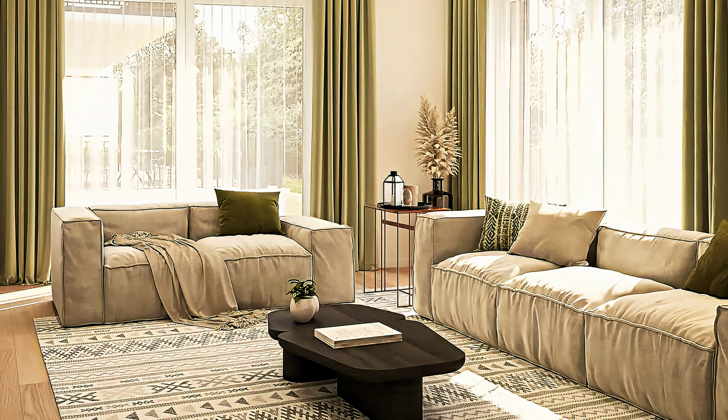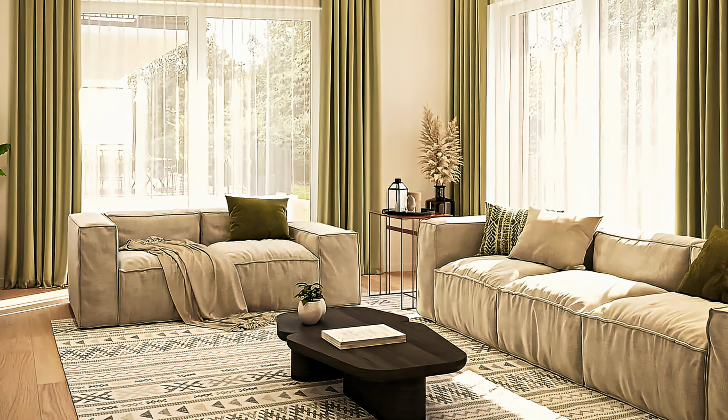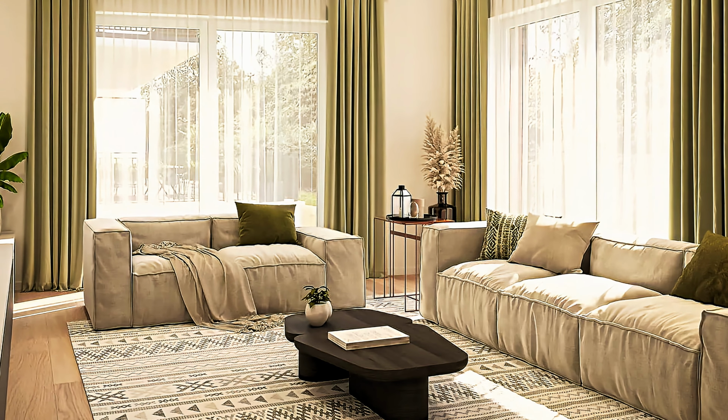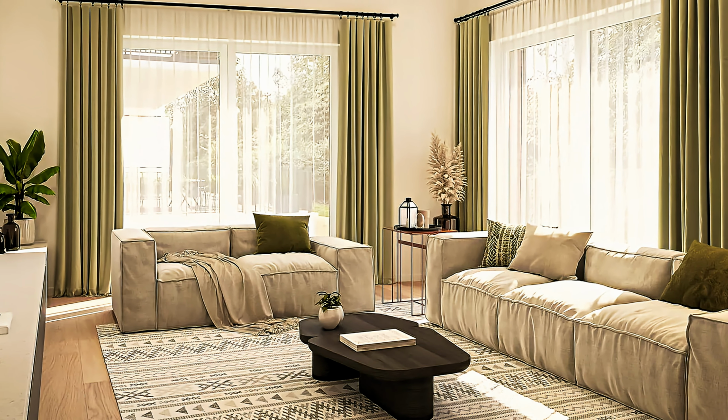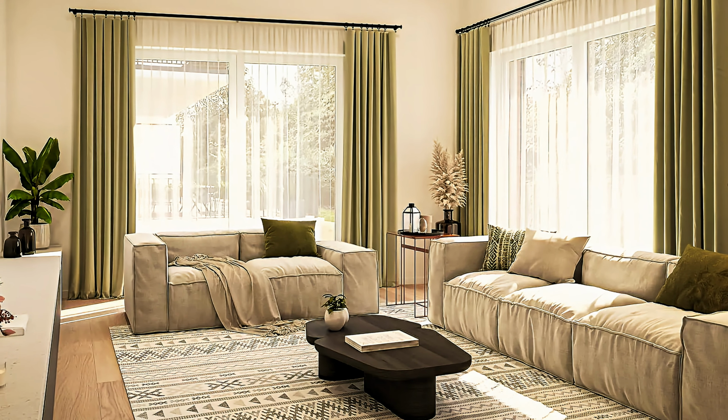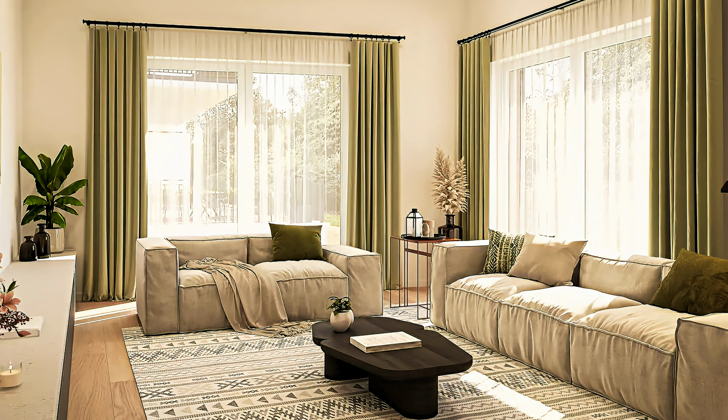What about a contemplative color scheme? Just have a look at this beautiful living room in cream color palette with drapes and decorative pillows in soft green hues.